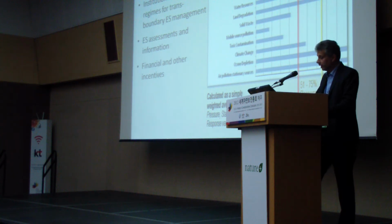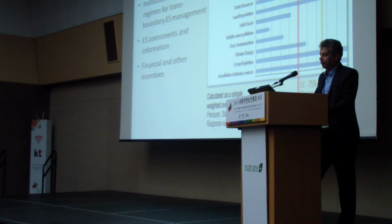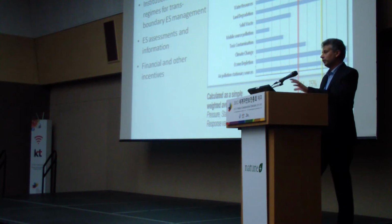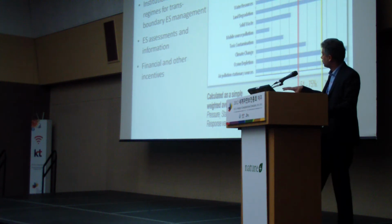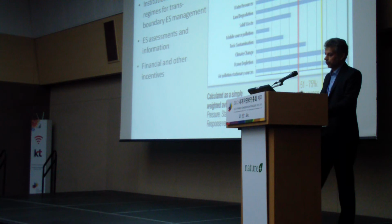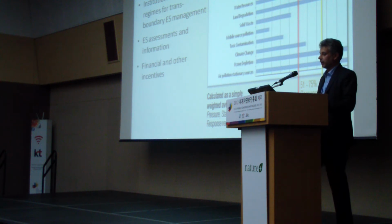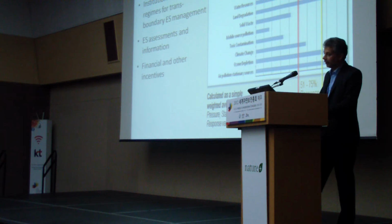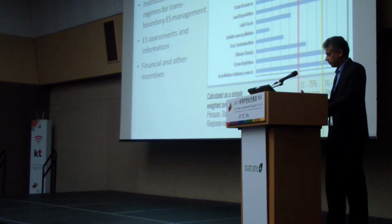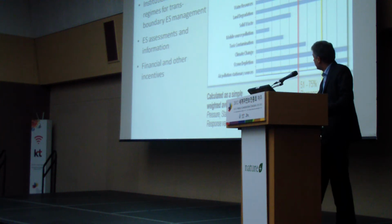We also lack the institutional or legal regimes for doing transboundary management. That's one issue that this program has been able to address through these sub-regional forums, which create regional platforms for engaging all countries, as well as working across the sectors in trying to bring the importance of ecosystem services into the decision making.